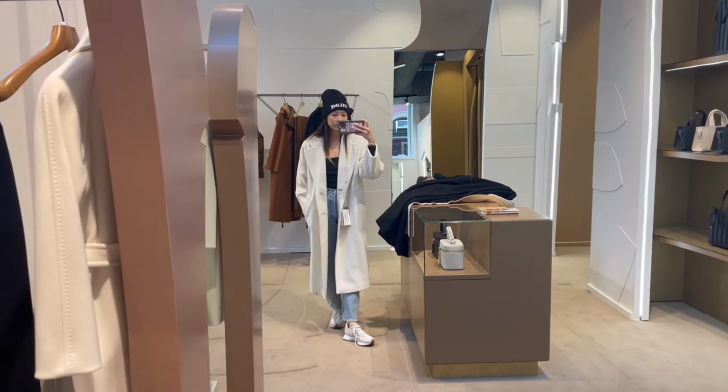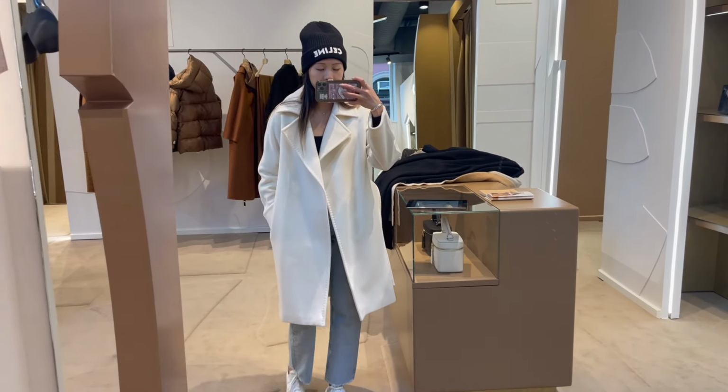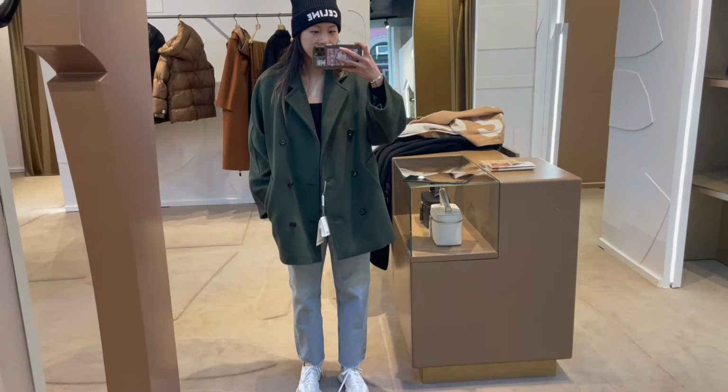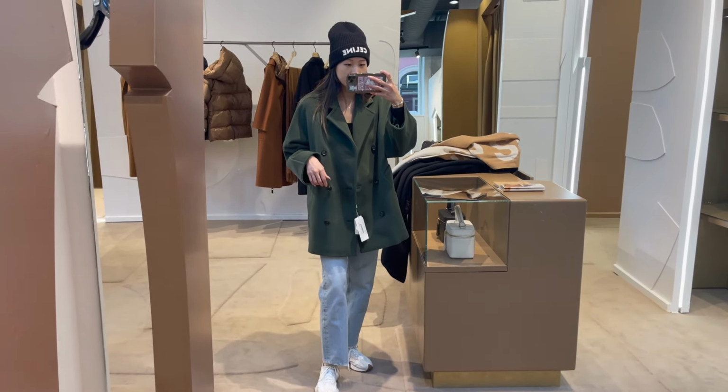But I was also looking for more of a short coat too, so they had this one, but I'm not a big fan of it. However, the pricing is a couple grand, and this one was perfect, but they didn't have white.